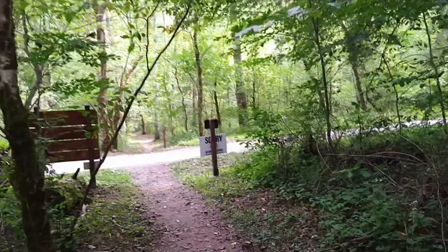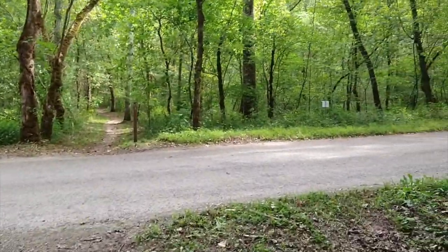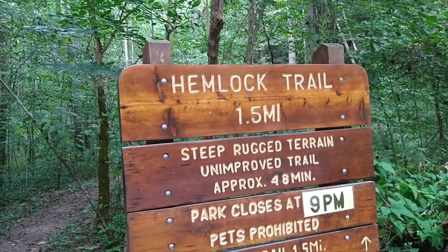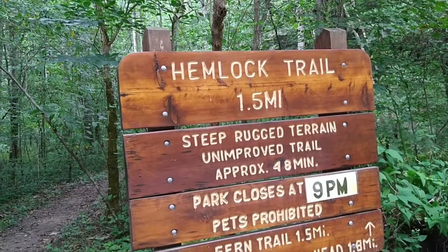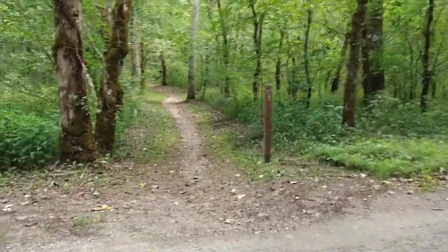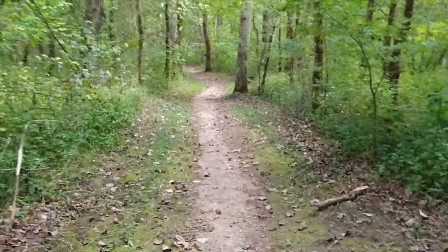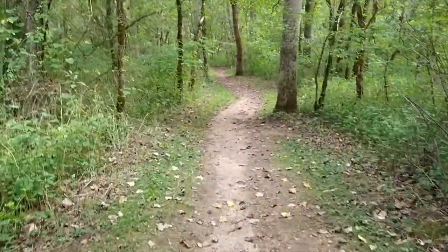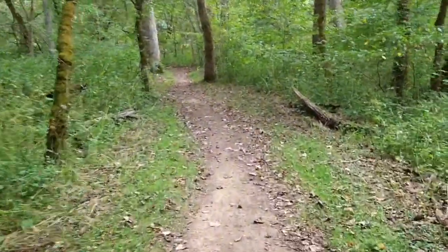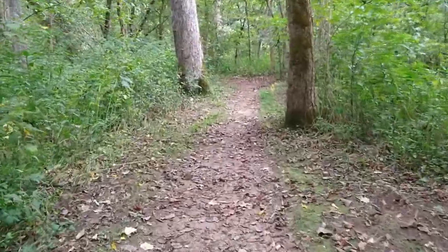Okay, here we are back out to the road. So now we're gonna go along a creekside trail or whatever it's called. Okay, so we're just coming off the Hemlock Trail, which is 1.5. Steep, rugged terrain, unimproved trail. Approximately 48 minutes. All right. I believe this is called Creekside Trail, I think. It'll take us along the creek for a little bit. Then we'll cross back over the road again and go back into the main woods. And I'm told there's a hill right there. And that is also a nice looking, nice size hill.